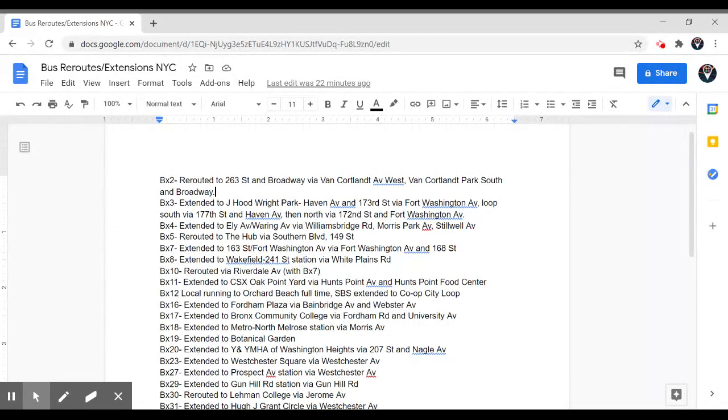So what I did was I basically extended it to the Prospect Avenue station. It has new connections to the 2 and 5. I extended it south on Westchester to go there, because the 2 and 5 go on Westchester between Simpson and 3rd Avenue, 149th Street. So the stops on Jackson, Prospect, Intervale, and Simpson are all along Westchester.